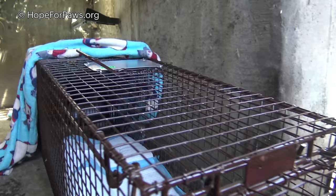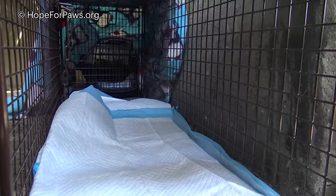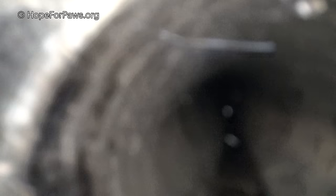Zip tie. I got it. Do you want to line the cage? Yeah. How old are they? 4 weeks? Like 5 weeks. They're a little chunkies. Right. Is he here? Where does this other tunnel go? The food system of LA. It's a storm drain.